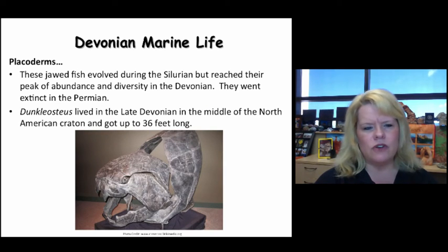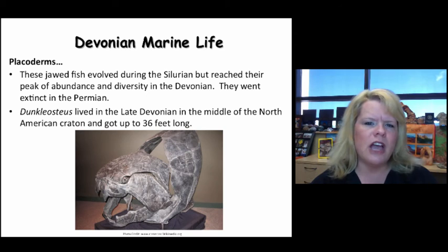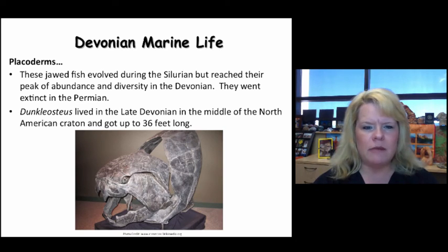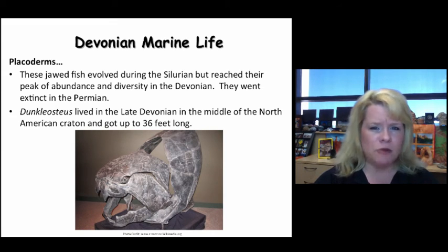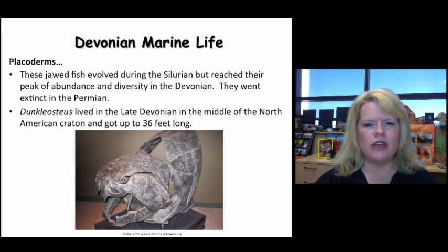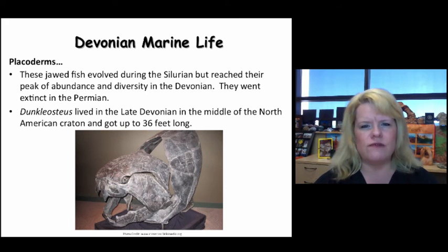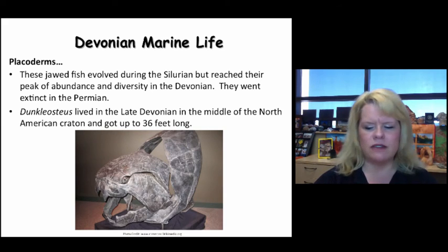Along those lines, placoderm is one of those really important fish to talk about. Dunkleosteus is a famous version of a placoderm, which is who you're seeing right here. Placoderms came in a variety of sizes and shapes, but they're notorious for reaching their maximum diversity during the Devonian until they slowly decline until they reach the Permian where they go fully extinct. So we can actually list them as an index fossil for the Devonian simply because there were so many different kinds and certain species that lived during this time.